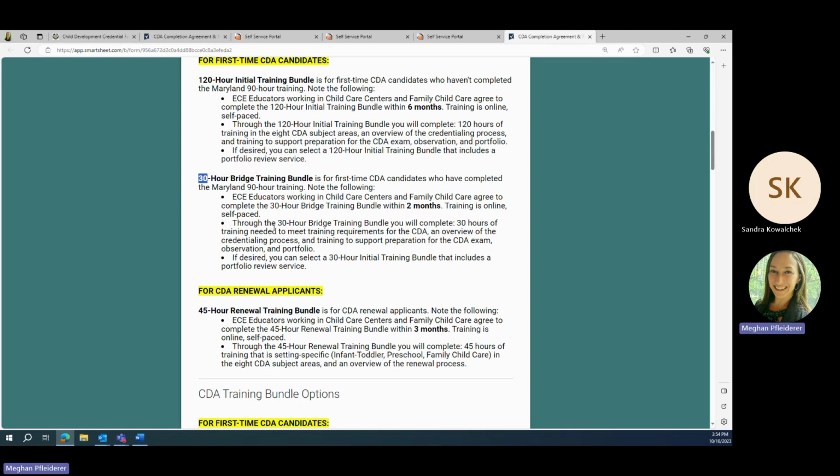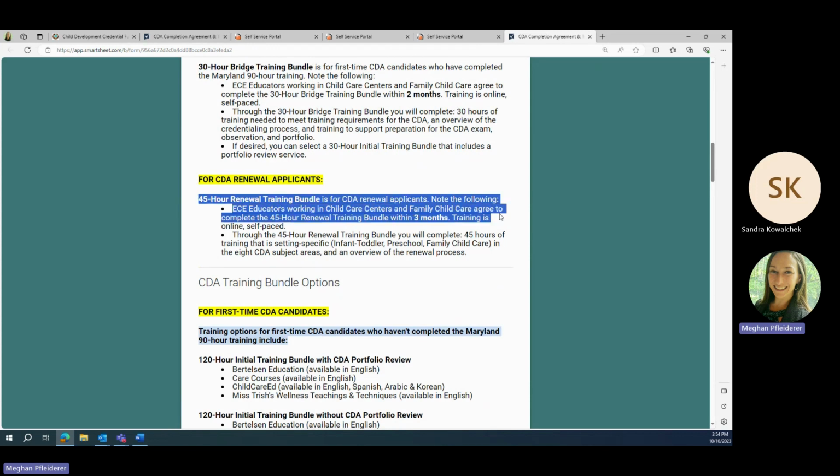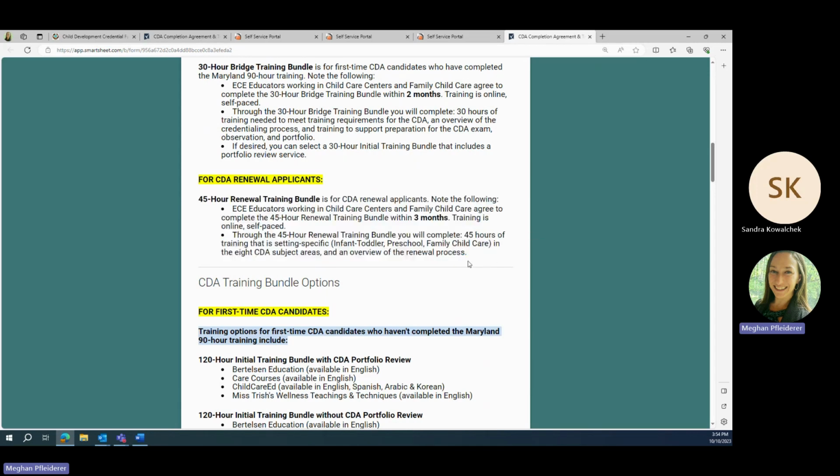From there, this is a 3-year credential, so wanting to note, if you've already earned your CDA and you're coming up on your 3 years and you need a renewal, we have 45-hour renewal training bundles for you as well. So you can go ahead and select that and have your renewal training covered by the state, as well as your renewal application fee. Moving down a little bit, what this is sharing is which organizations are offering what bundles.